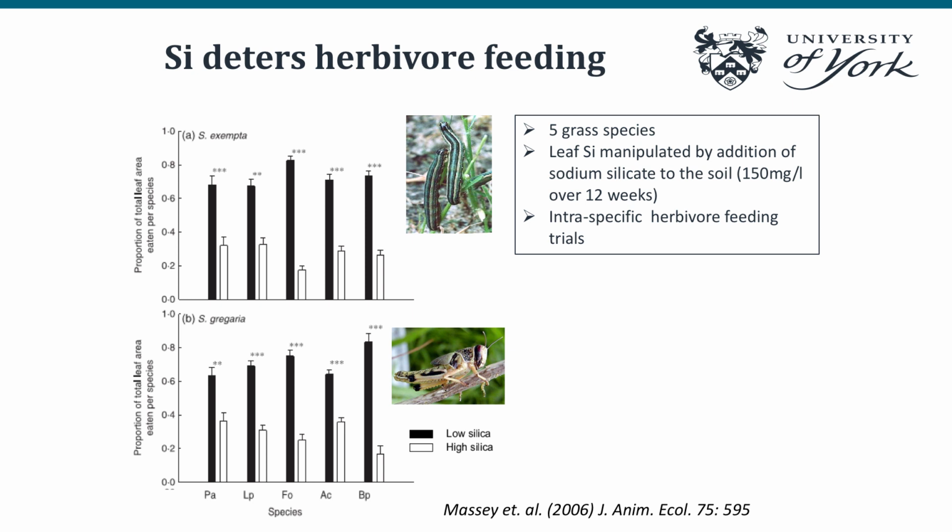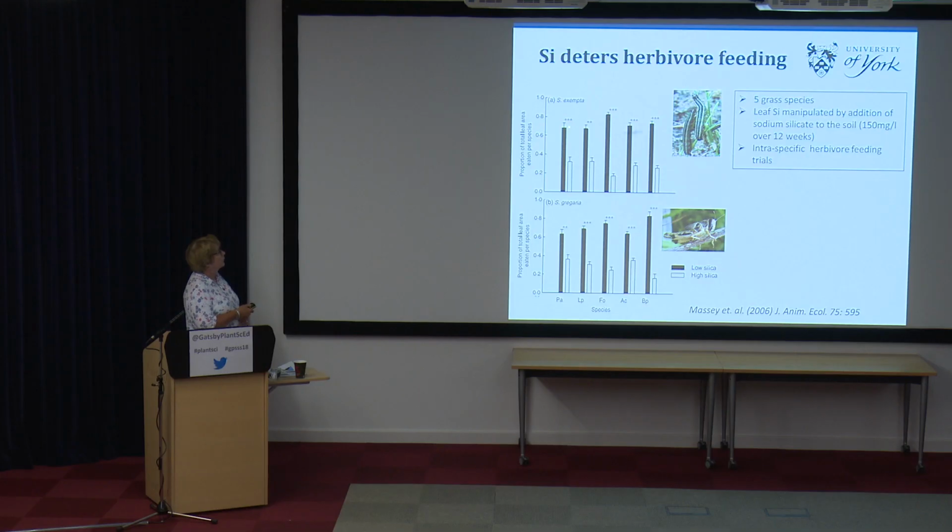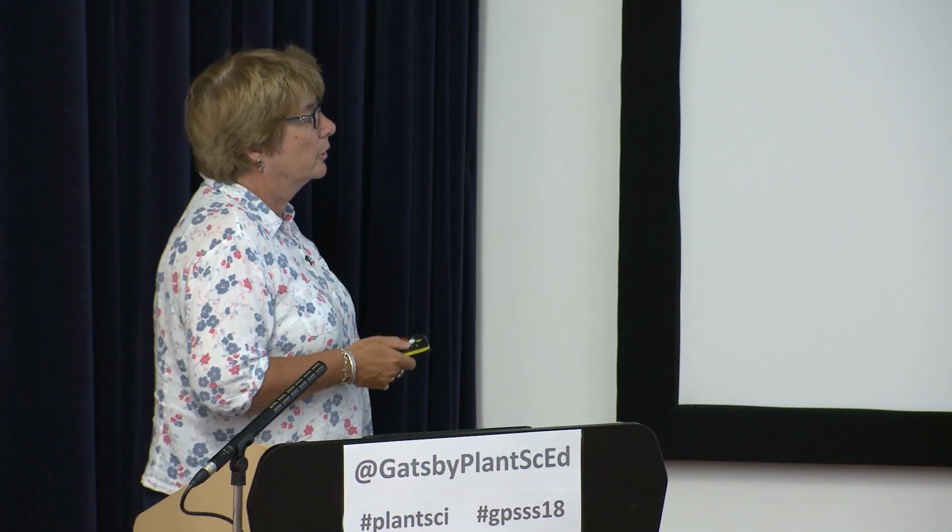Sorry, the other way around. I'll get this right soon. So that's low silica plants. They eat a lot more than from the high silica. Both species do that. So basically, silicon was quite an effective feeding deterrent.